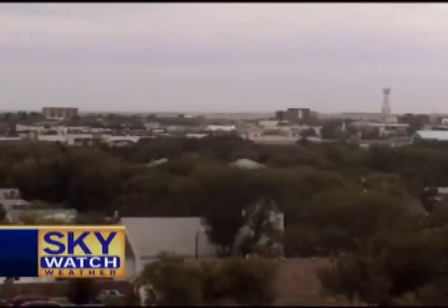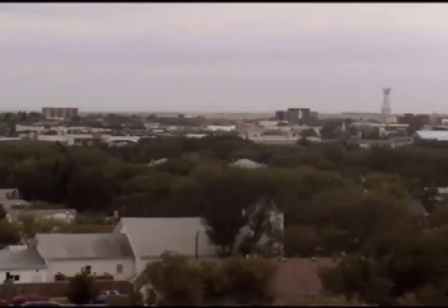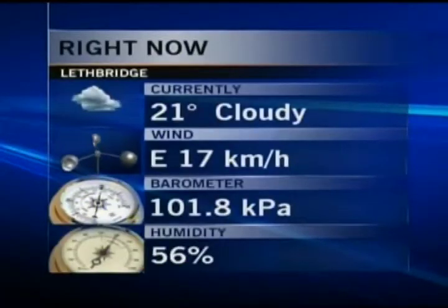And check out the view from the CTV Skywatch camera looking south, and that's the area that all these systems are coming up from the United States from. So 21 degrees is where we're at right now. That is our current daytime high. We've been there since about 2 p.m. this afternoon. 12 degrees was our low, and we hit that at midnight and sort of sat there for a couple of hours before we started the climb up.